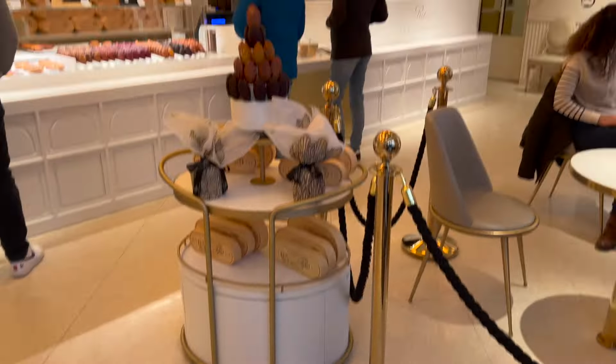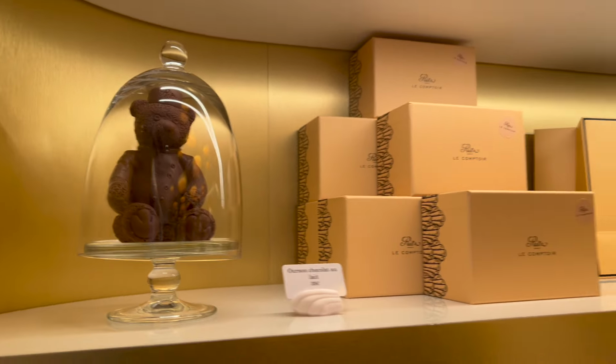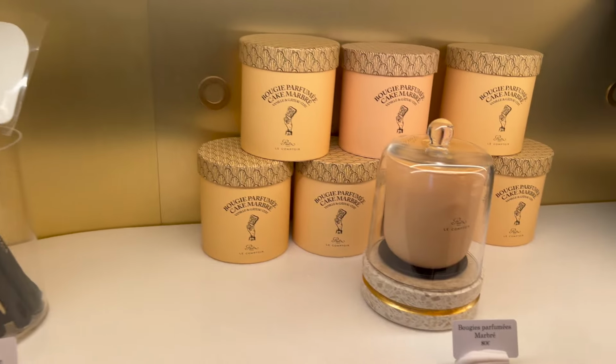The sales associate also recommended that we go to this little bakery pastry shop, so that is where we're heading next. So cute. It's a little chocolate bear. So cute. Look at that candle. Chocolate candle?